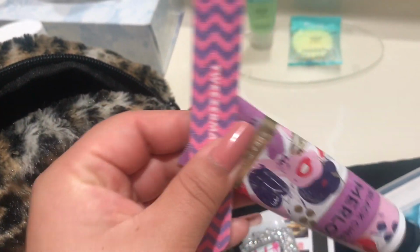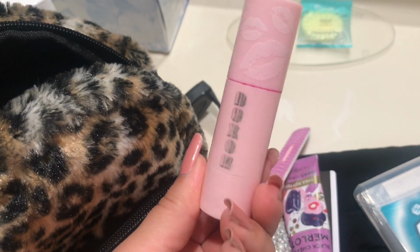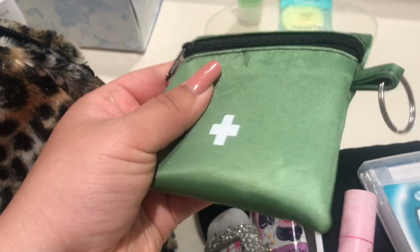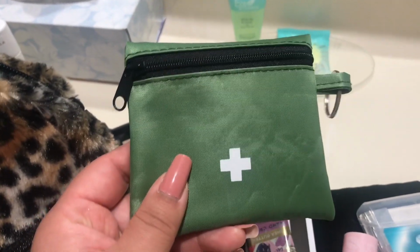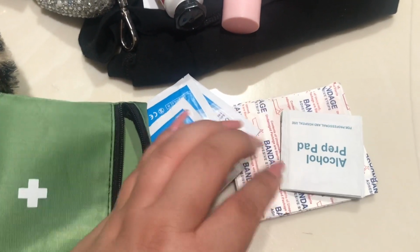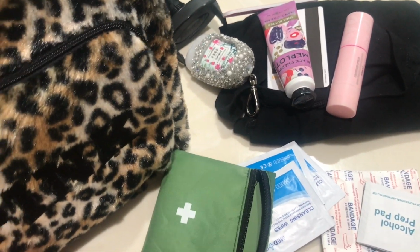I have a nail file and some hand lotion. And I have my favorite lip balm. This is amazing. And last but not least, I have this really cute first aid kit. In this little kit, it has these cleansing cloths, some alcohol pads, and some band-aids. So it's really cool, especially if you're going out hiking and stuff, you have a little bit of necessities. So that's basically everything I brought with me, pretty much the essentials for this trip.